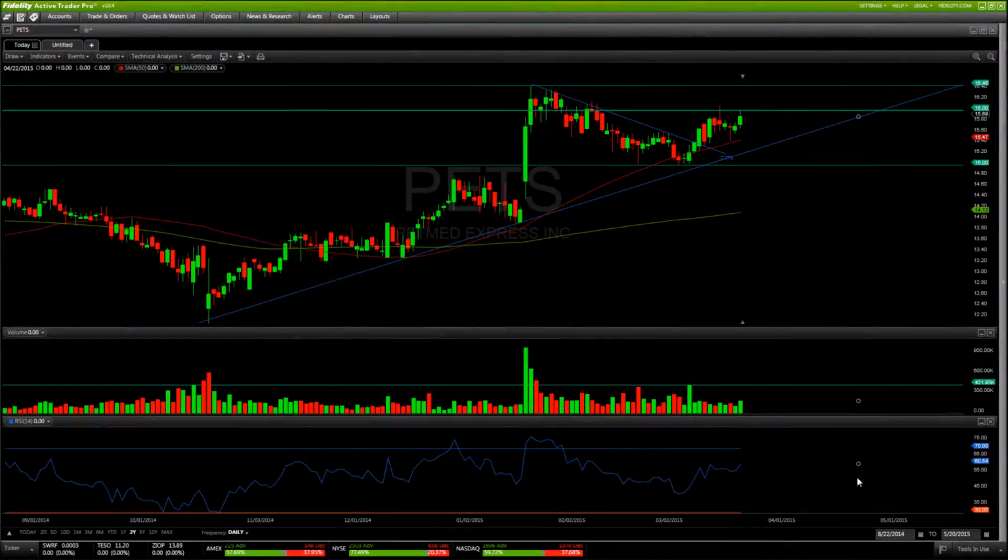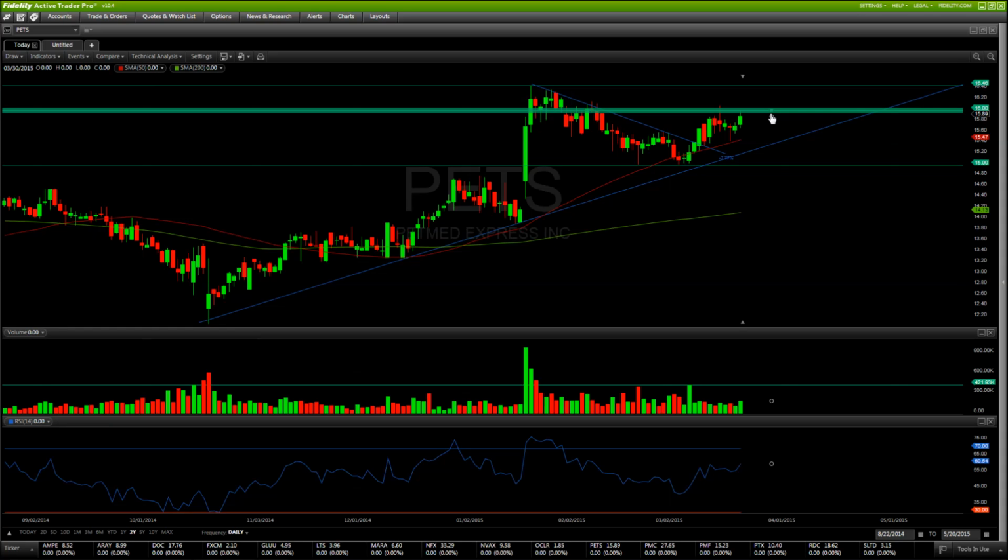Alright guys, welcome back. First one up on the list, carryover from last week's watch list as always, is PYTS. We had a great buy on this one on the break of this short-term downtrend after this huge rip that it had, and we also were able to keep holding on to that. Our new established area of resistance that we're going to be looking to break is definitely this area up here around $16, and we want to see that broken.